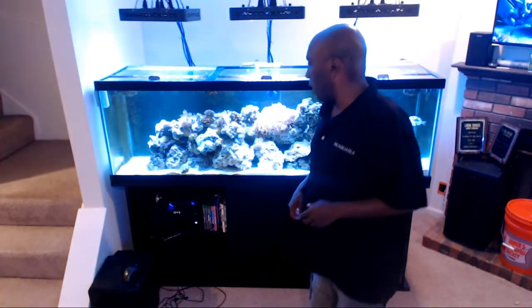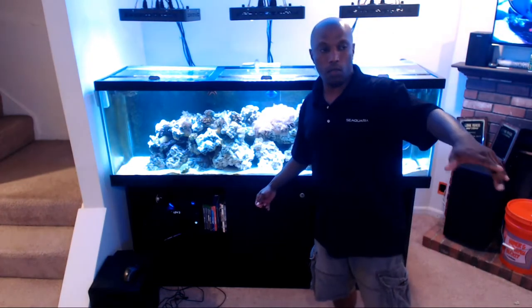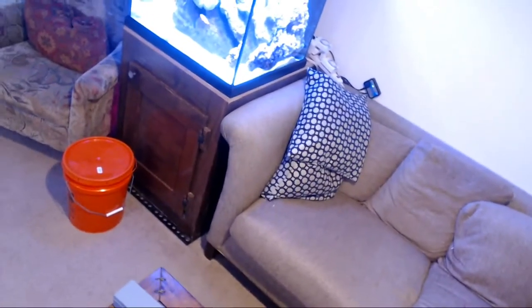So, this is my aquarium. It's 125 gallons. It's one of two that I have down here. I also have a project cubicle in the back, and I'll go ahead and give you a quick shot of that. I've got some coral in there too.